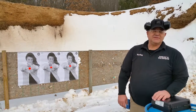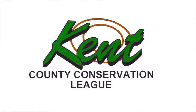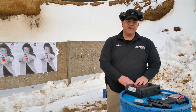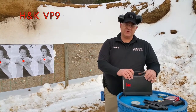Again with today's weapons from Grand Rapids, Michigan. Out here again at the beautiful Kent County Conservation League in Ada, Michigan. Coming here today with a little bit of a test evaluation of 3 guns. One that's a new kid on the block, the H&K VP9 from Heckler & Koch.